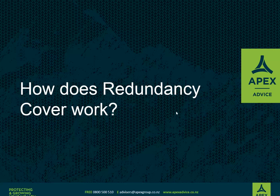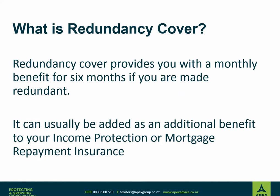I'm going to cover off for you a common question we get asked in this industry: what is redundancy cover and how does it work? Now, what's really important is that you understand the key differences between income protection and redundancy cover. Redundancy cover is not income protection and vice versa. Redundancy cover is what it is, and it covers you for redundancy claims only, nothing to do with illnesses.